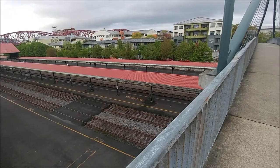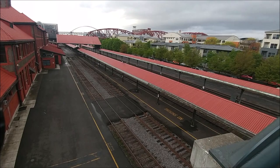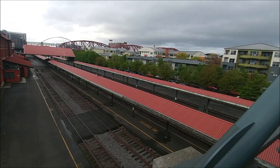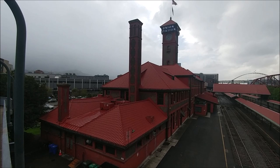Yeah, so here's the train yard where the trains come and go. All our tracks. Yeah, so this is a quite old station. Not sure how much you can see. It's kind of dark and getting rainy.